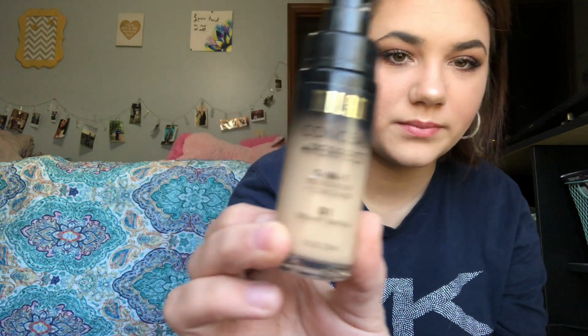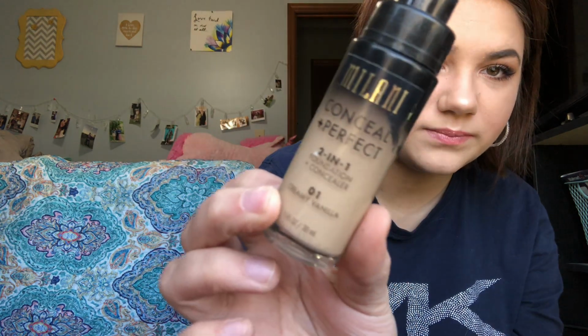And then the next one is also from the drugstore. This is the Milani Conceal and Perfect 2-in-1 foundation. And I have it in the shade Creamy Vanilla 01. And then it has a pump, which I love pumps too. I just pump 2 squirts of it on the back of my hand, and usually that's a little too much sometimes, but that's what I have on today. My texture, don't blame this, it's not the foundation's fault. I just have really horrible skin.